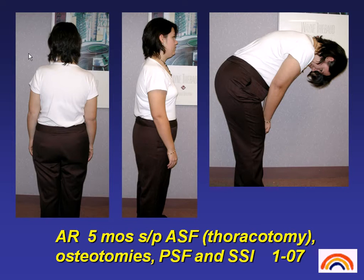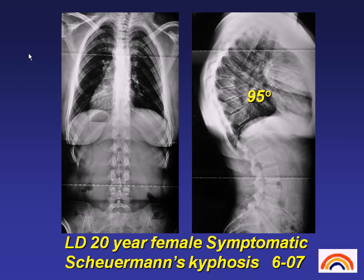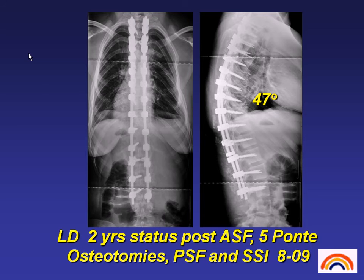And this is what she clinically looked like. I was amazed at how much thinner she looked just by elongating her trunk and giving her a more normal truncal appearance and alignment, much more symmetrical than she was preoperatively. And there she is, again, 5 months after surgery. This is a 20-year-old with a 95-degree curve and an all-pedicle screw construct, just showing that you can do this quite well with all pedicle screws. Again, this went down to L3. She had 5 Ponte osteotomies.